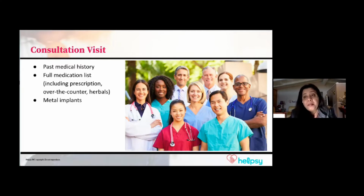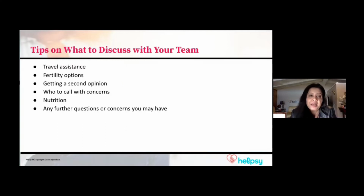And if you have any metal implants, so if you've had any surgeries and you've had any metal implants in your body, you would want them to know about that because you're going to be getting radiation. So they would need to know if you're having any metal implants.